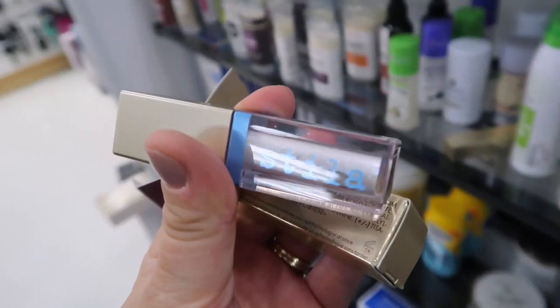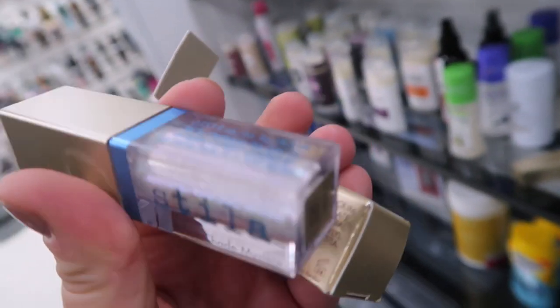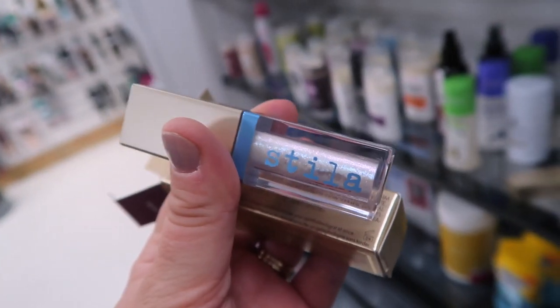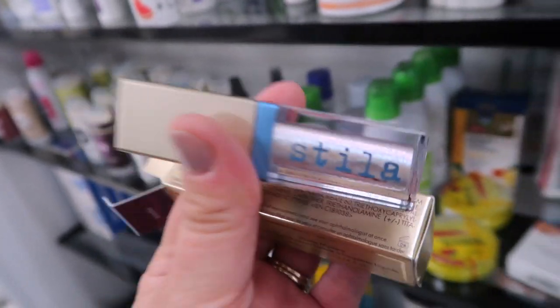Oh my gosh, here's the Stila Glitter in Psychic. So I think it has that pearly background, but it flashes with, it looks like a blue and pink duochrome finish. I'm so, so shocked to see these here right now. These are fairly new.